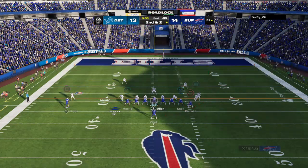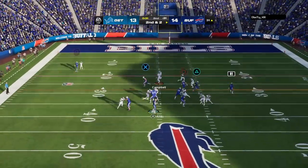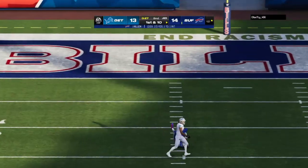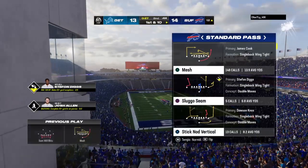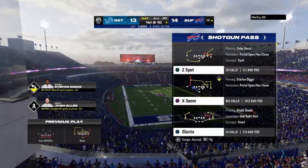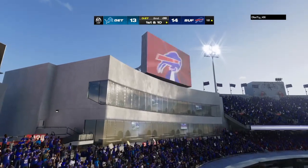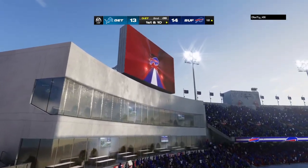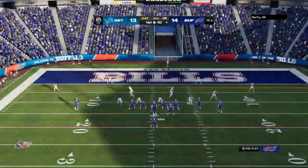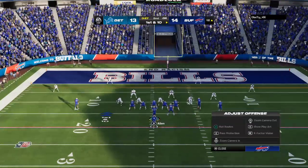Here's Allen. He's got the hookup with Diggs. The Bills are going to go ahead and use their final timeout. And with halftime on the horizon, they'll be out of timeouts from here forward. Good strong throw and catch right there. And so far in this game, the alleys have been open for them to get completions, and they're taking advantage of it. From down at the 12, it's first and 10.